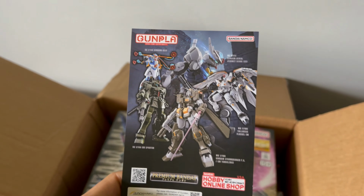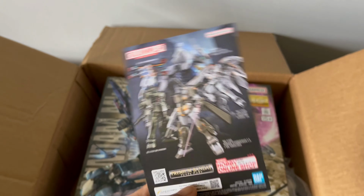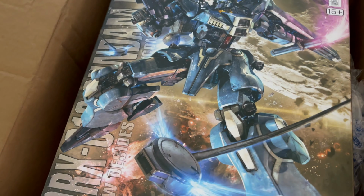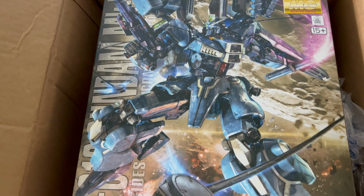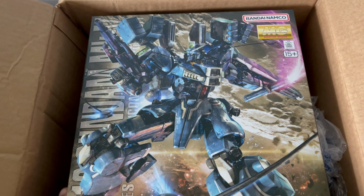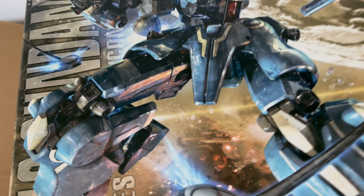But of course, we have the same little generic background here that has been in these P-Bandai boxes for some time now. And again, they have none of those on sale now. But here we have it. We have the Gundam Mark V. So this is from Gundam Sentinel. And this thing is unique because it is a P-Bandai exclusive release.